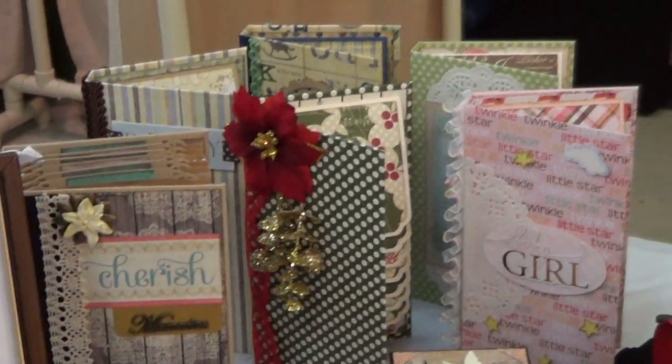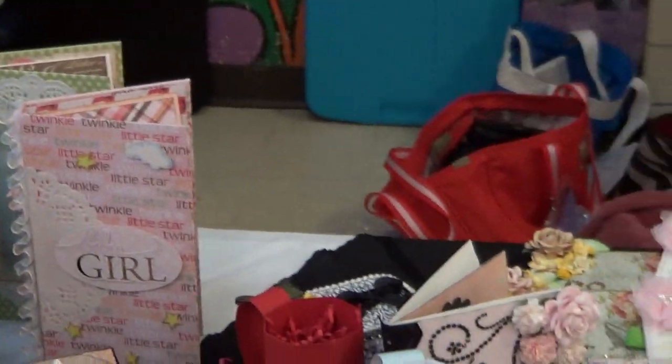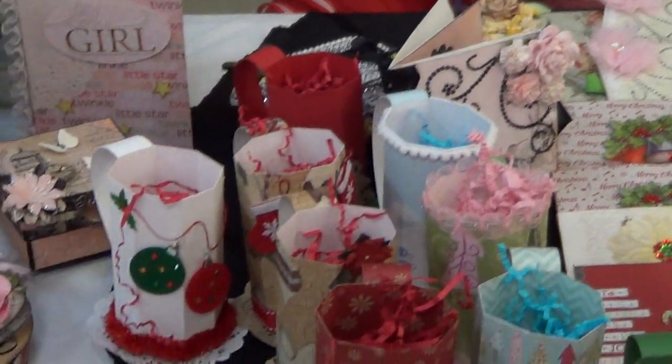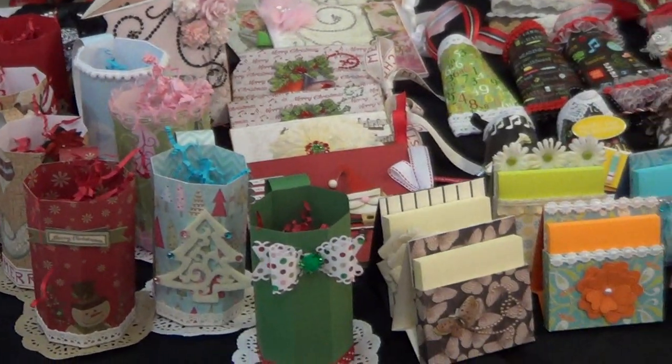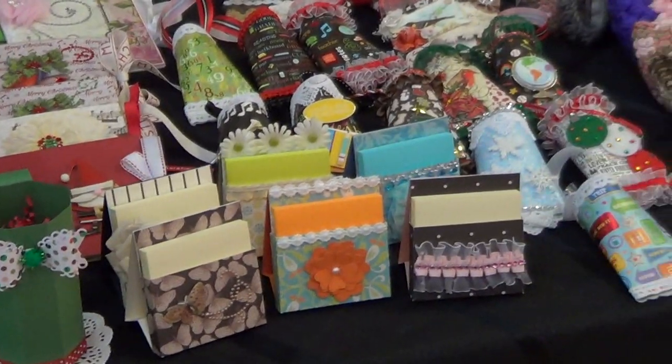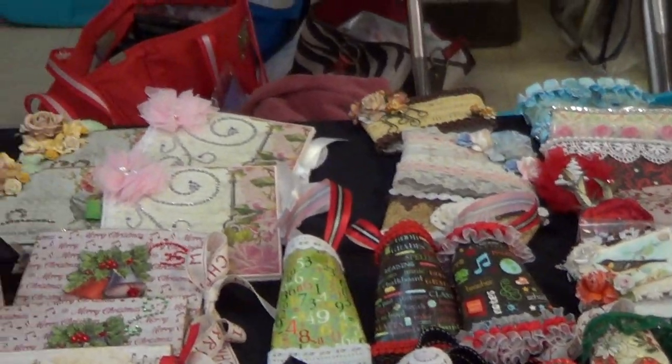This is my first big craft fair, and I'm just scanning so that you can see what I am planning to sell and sell out of. That is my expectation, to sell out of it.